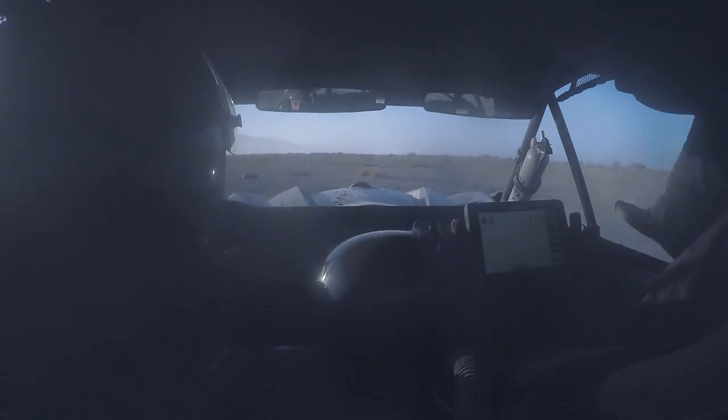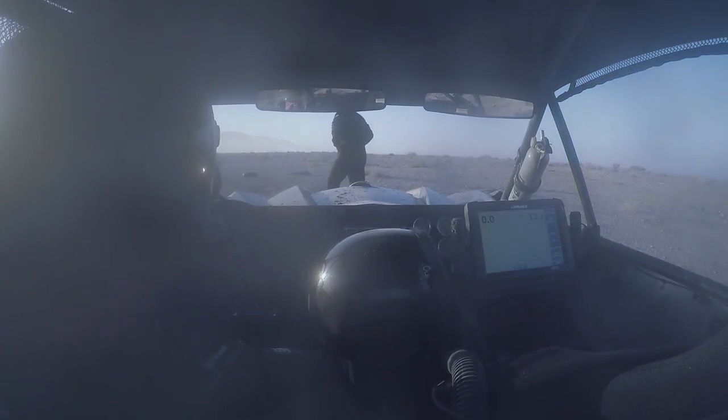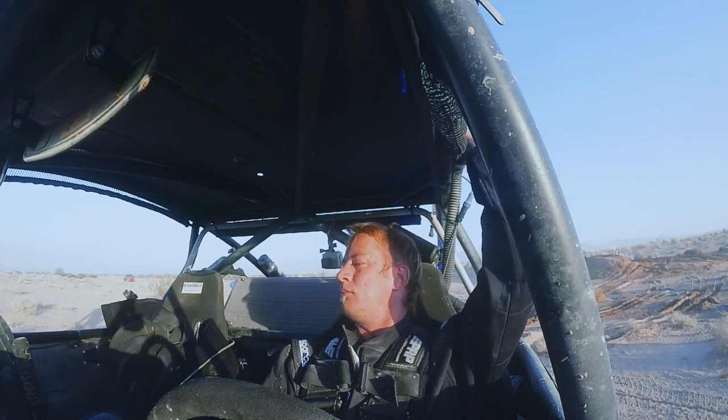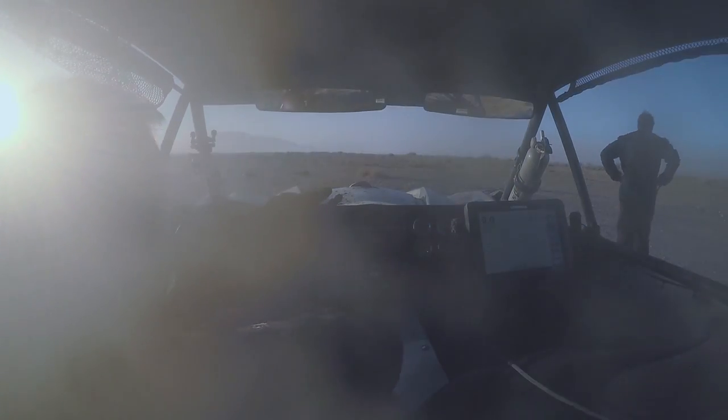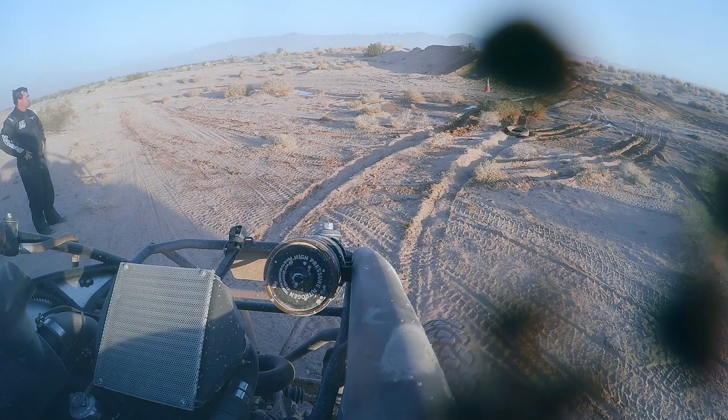Now the question is, how bad is the damage to their UTV? We went nose down into a berm and tore the front tire of the car off. Dustin and Shane don't have the tools or parts to fix the front end. All they can do is watch helplessly as the second place UTV takes over the lead. Nobody to blame but myself. I didn't do my job, and it cost us the race.